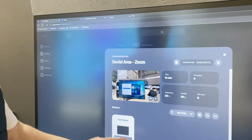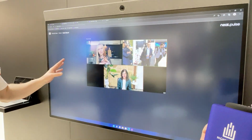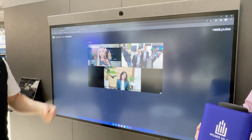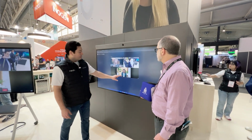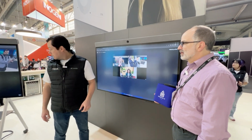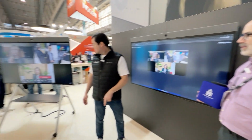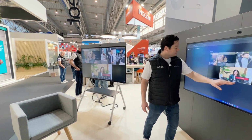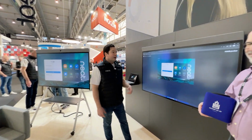If I go into that board, now what I can do is pull up a remote control interface. So I'm actually seeing what's on the screen now. I can go right in here, and I can click leave, so I should be able to hang up on that call. See if it did that? Yep, leave meeting. And you can see it changing right over there. So I hung up the call.